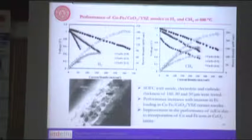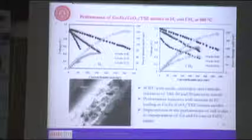Okay, and then we did the same thing with methane with a copper-iron-ceria YSZ anode, and we checked with hydrogen as well as methane. You can see with hydrogen and methane there is actually improvement in the results with methane because of the coking, and because of the coking there is a connection and electron conductivity. That's why the good results, and we get 250 milliwatt per centimeter square. This is a cross section after the cell operation, and there is no degradation.